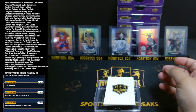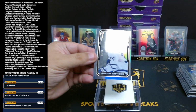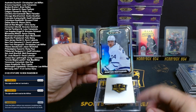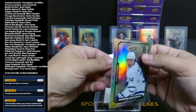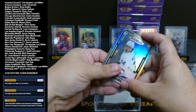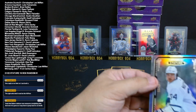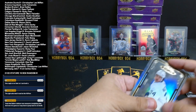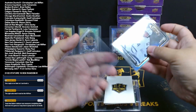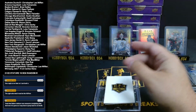The right side stack might be Hall of Famers. Hopefully. We haven't really got any veterans. Austin Matthews, number 9 out of 22 for Toronto. Nice hit. Nice portrait hit for Toronto. Rob Mack. Nice looking card, Rob Mack.